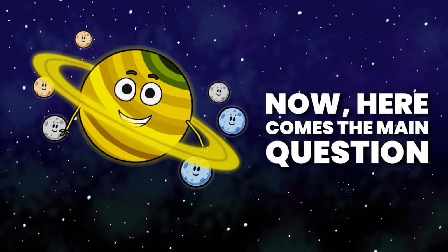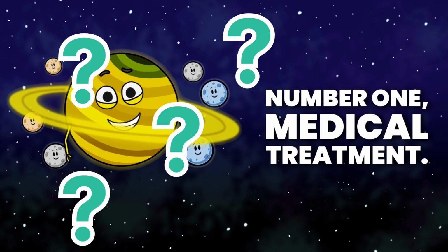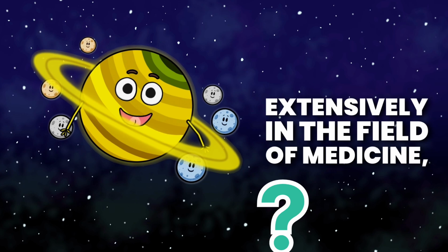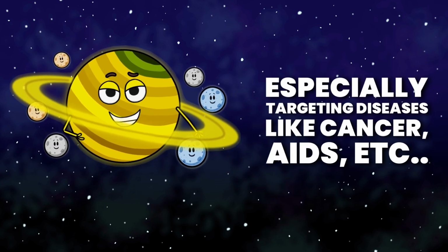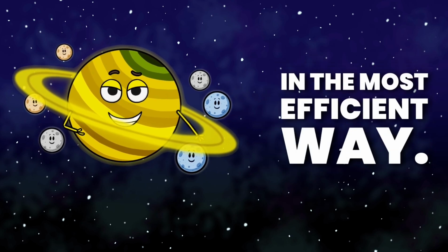Now here comes the main question: how will it help us achieve immortality? Number 1. Medical treatment. Nanobots and nanotechnology are being developed extensively in the field of medicine, especially targeting diseases like cancer, AIDS, etc. Nanobots can deliver meds to specific regions of our body in the most efficient way.